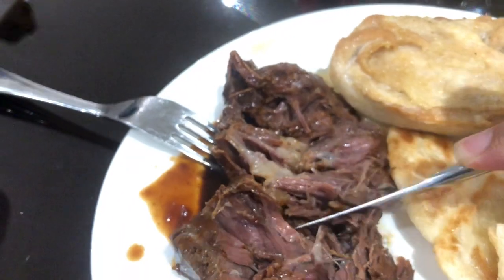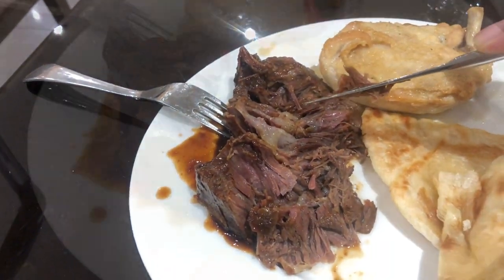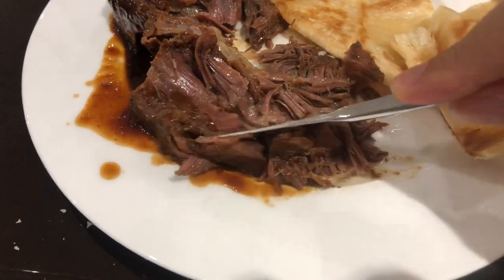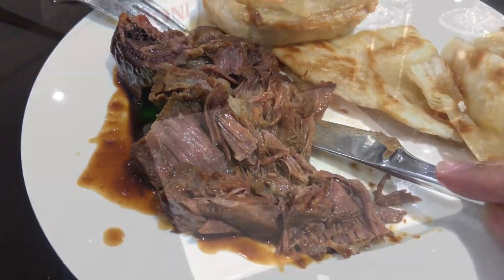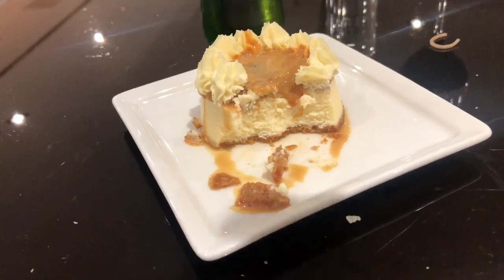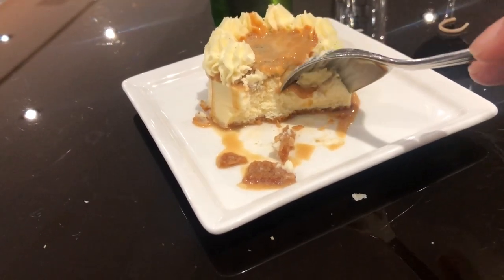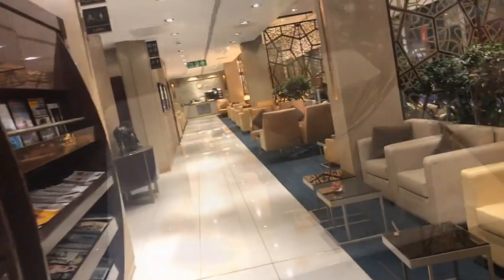I didn't know what to expect, but it was so soft. Look at how yummy it is, almost like melt in your mouth type of beef. It was so well done, braised for many hours probably, and ate it all up. Also got this cake, some type of cheesecake. Oh, it was so sinful, so sweet, so nice, I couldn't stop eating. Gosh, gonna grow fat.